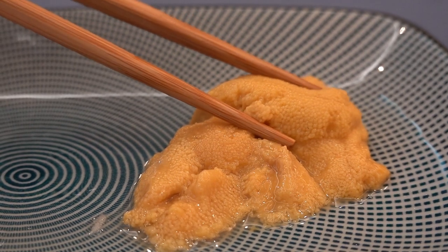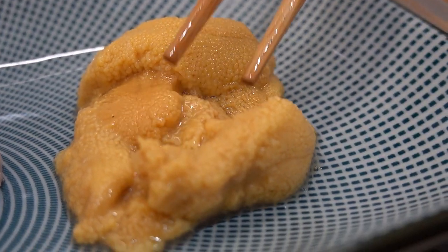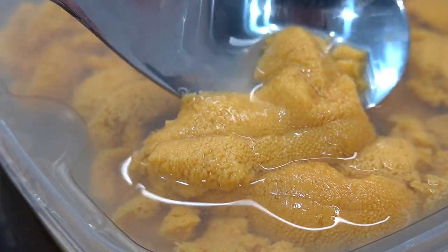Oh, creamy. Salty. The salinity from the salt water. And there's this uni's sweetness along with its unique natural flavor. Oh, this is actually good uni. I think this uni is placed in a very unique position. It's not as good as the uni that you get from the high-end sushi yas, but it's actually better than most of the Japanese restaurants that we have here. It's worth it. I think it's worth a try.